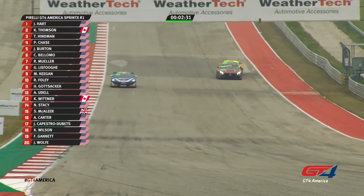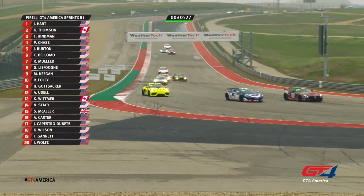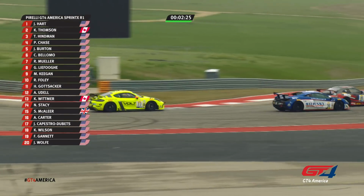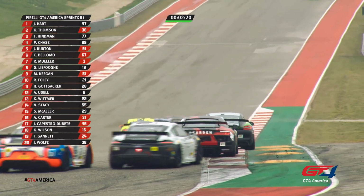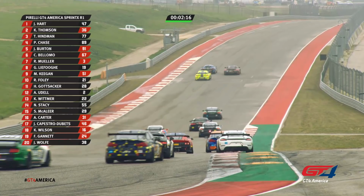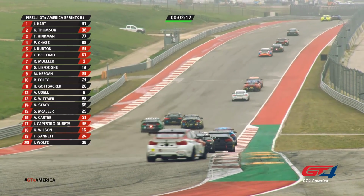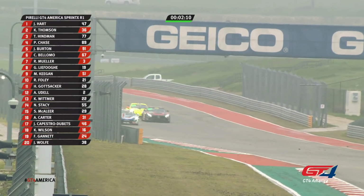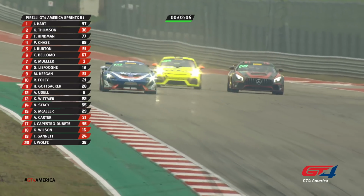That's true. Thompson, look at Hinman to the inside. Big protection there by Parker Chase. Trent Hinman swings out wide. Chase to the inside, takes the position away from Thompson. What can Hinman do with that exit speed? He's going to look to the inside now, maybe, as Carl Thompson. Look at that run. He got out of 11 incredibly quickly and just motored by Chase. That McLaren's got some good straightaway speed, and that's allowed Hinman now to be in the draft to Parker Chase.